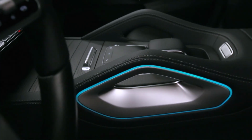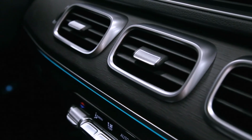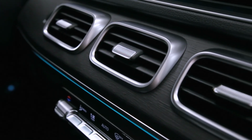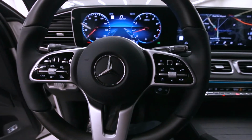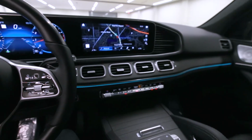The 64-color ambient lighting allows owners to customize the visual mood of the interior. LED lights highlight the modern design and even flow along the prominent grab handles. Two massive flat-screen displays seem to float just above the clean dashboard.